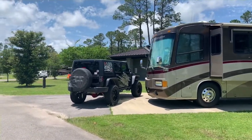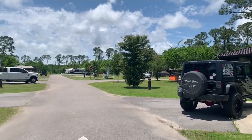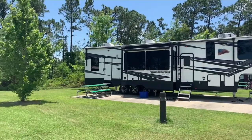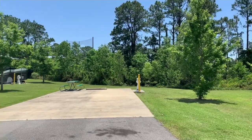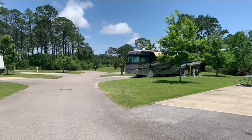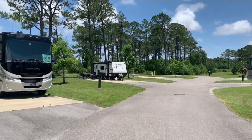I'm going to show you how large the sites are. To pan around, there is a site that is vacant, and here it is. Look how much room you have. We haven't had any problems at all with it being leveled, and it's a truly awesome park.